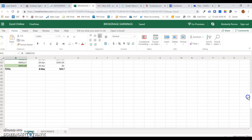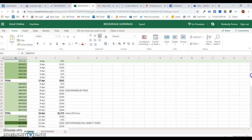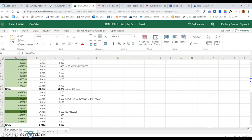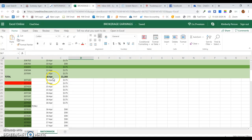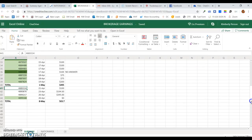Let's go over the color sequence. Green means that these loads have been completed and closed out. Anytime you see a red mark, I don't have any under Sureway, so let me look under Nationwide. For example, this red mark means that this load was completed quite some time ago, on the 15th of April, but we haven't received the paperwork for it, so it's still open on our load board. So green means the load has been complete. Red means we have not received the paperwork for the load.